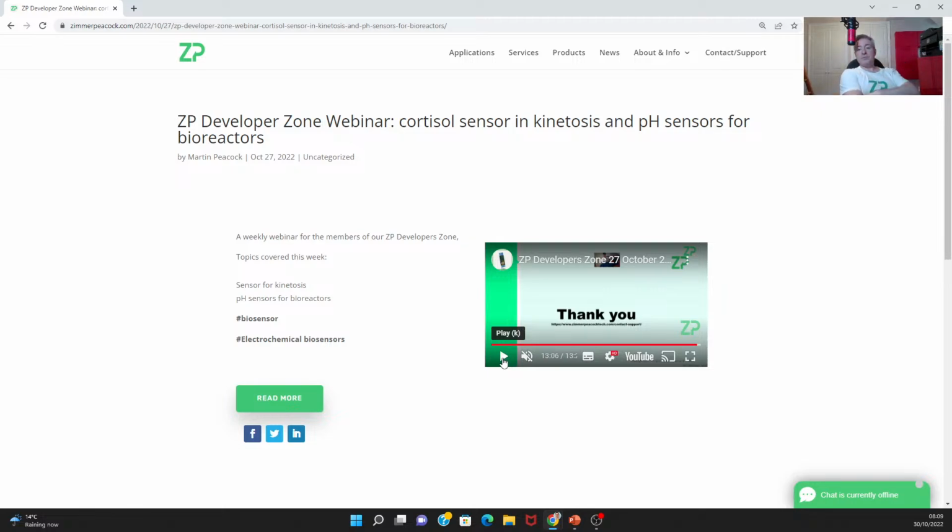These are super great for Zimmer and Peacock, because how long have we had a glucose sensor for? It feels like forever. The second sensor I think we ever developed was actually dissolved oxygen, and probably the third or fourth was pH. So these are very robust sensors with us. That said, there's a lot of bioreactor and cell culture work going on in the globe. I would easily say there must be $25 billion worldwide of this kind of work going on in the world.